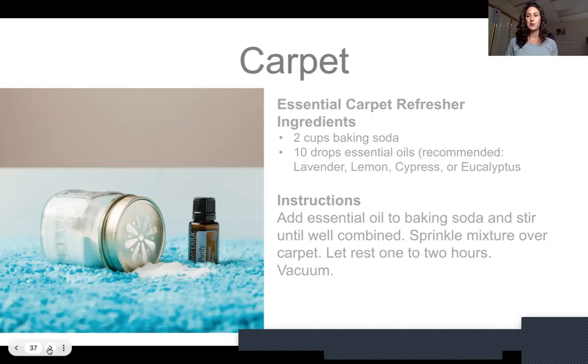How often do you refresh your mattress? Most of us keep our mattress for somewhere between 8 to 10 years, some of us longer. One of the best things you can do to help refresh that mattress is 2 cups of baking soda and 10 drops of an essential oil. The recommended ones are lemon, lavender, cypress, or eucalyptus. And then I would also recommend adding a cup of Epsom salts. You can put it in a shaker bottle that has large openings and shake it over that area. And then just like your carpet refresher, you're going to vacuum it up.